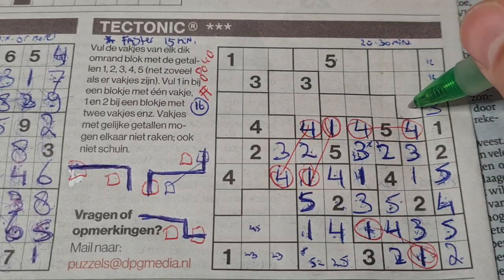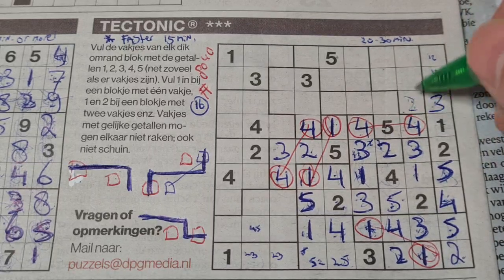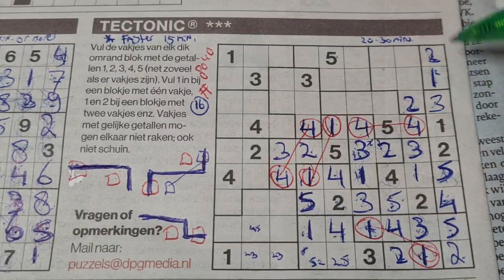I think this box should be a 2 because it can be 1, should be a 2, can be 3, can be 4, can be 5. Yes, definitely 2. 1 and a 2, we have a 2 now, so no 2 there. 2 should be here, and a 1 goes there.